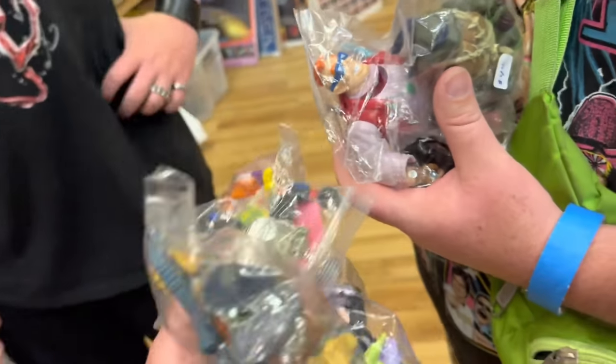Good deal. So the first pickup of the day was this handful of TMNT. We got all of these for $19. Some pretty decent ones. Some came with their belts and weapons, so I consider that a huge score.